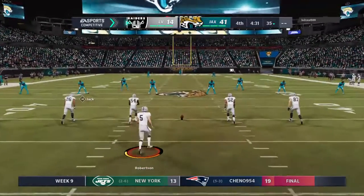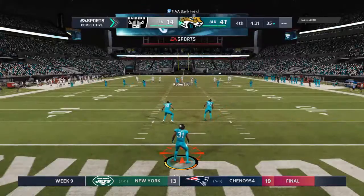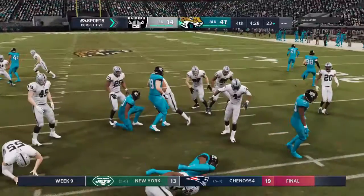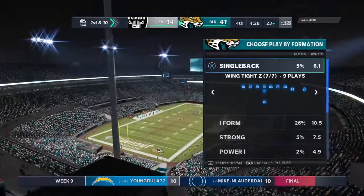Out is the kickoff unit as they run up and send this one away. That'll be taken about a yard deep. And ultimately cannot get this out to the 25-yard line as he's dropped at the 23.